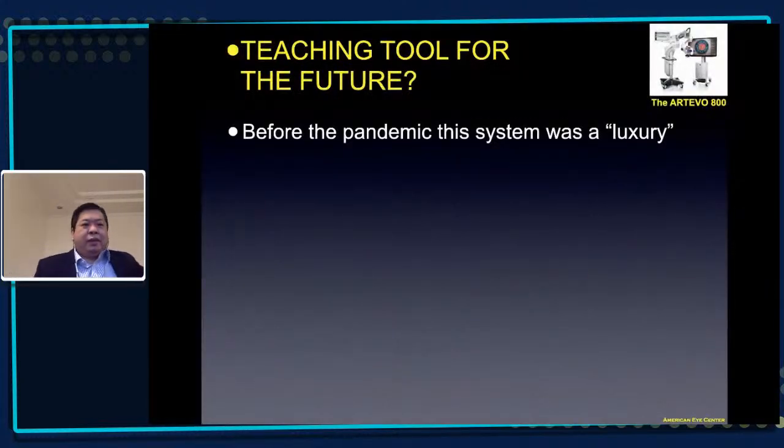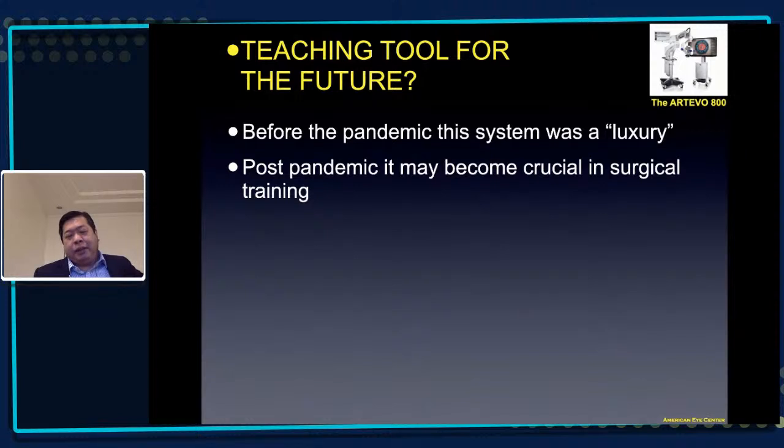Before the pandemic, I thought that this system was a luxury. I was telling John the rep that I don't think anybody will buy this, anybody in private practice, because it's so expensive. And honestly, you can't really pass on the cost to the patient. The patient really won't know whether the surgery was done using the ARTEVO or not. So I told ZEISS last year, I think you'd have a better chance of selling this system in training institutions or in teaching hospitals. And true enough, the pandemic struck. So that made us think about the system in a whole new perspective. Some experts are saying that we will never go back to normal.